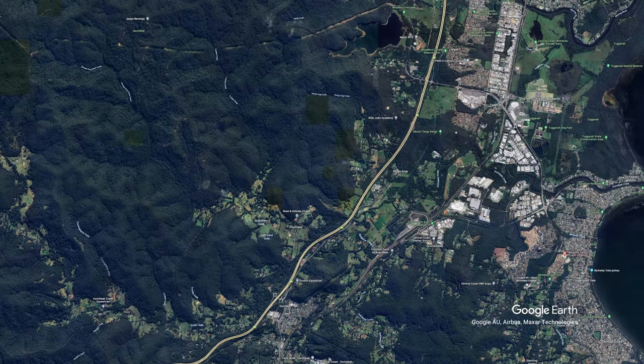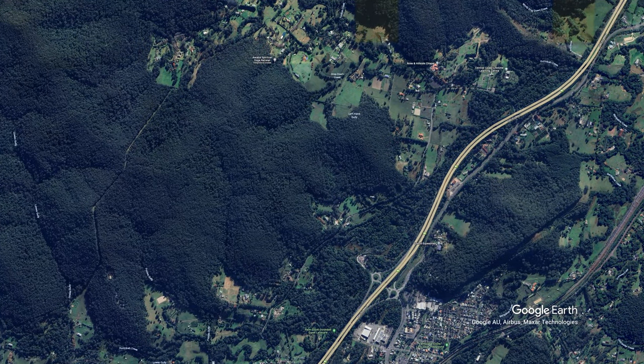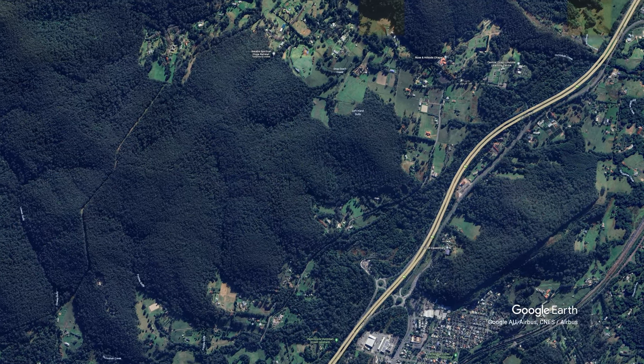We're heading 10 minutes south to an area near Palmdale. This spot is especially good for birds that like the dark forest.